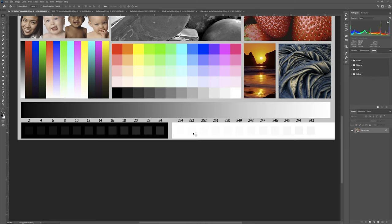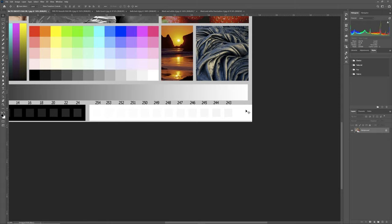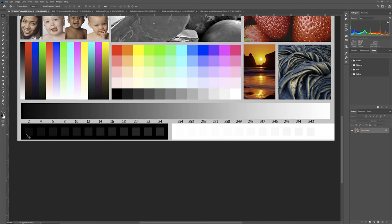And if we go all the way to the right-hand side, you'll notice over here, this jumps from white, and this is actually pure paper right here. So there is no 255 on here. This is just pure paper, so that's what your paper is going to look like. Coming over here onto the black, now on my screen, I can easily see all the way down into 2. And I'm telling you right now, some papers you will never be able to see between 2 and 4, but that's what you're striving for, to be able to see that, especially when you're looking at profiles.